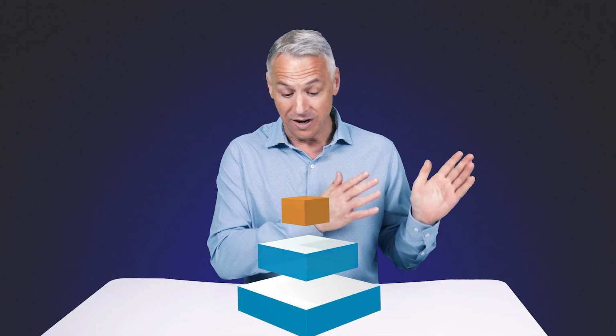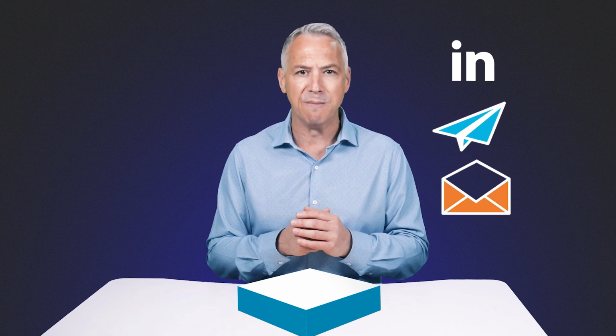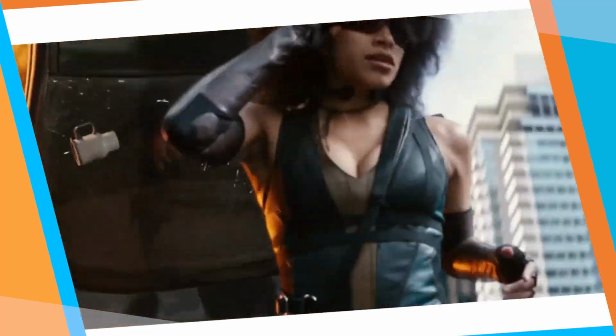Okay, step 1 is really important. Let's focus on the foundation of your system. Step 1 is about building multiple audiences of people to listen to you. Start off with your LinkedIn connections. That's one audience. Email would be another, and also a database of people to receive physical printed mail. Unlike Domino in Deadpool, there's no luck involved in this system. It's a science. It's a numbers game.